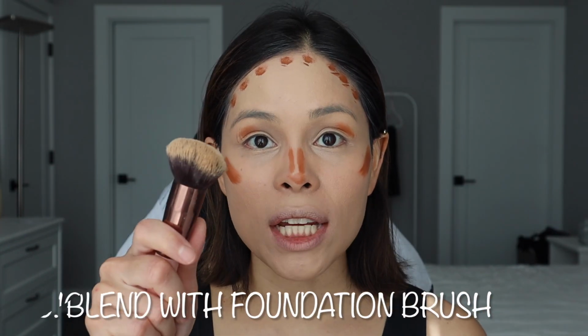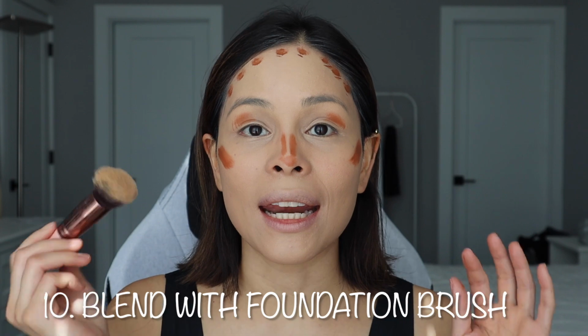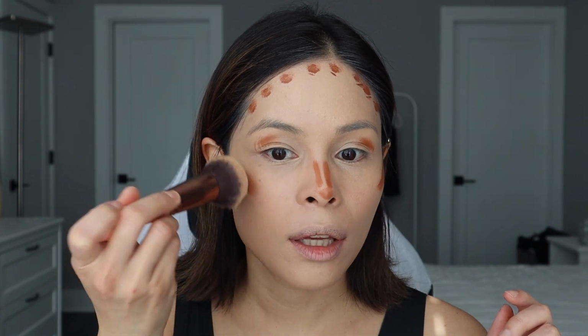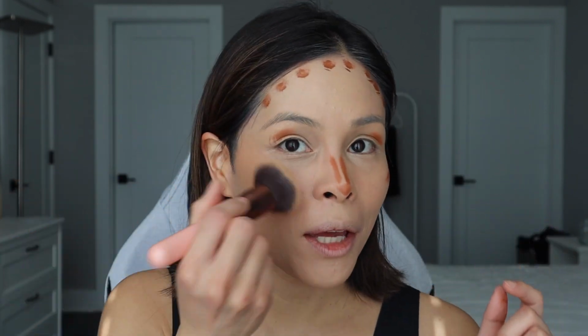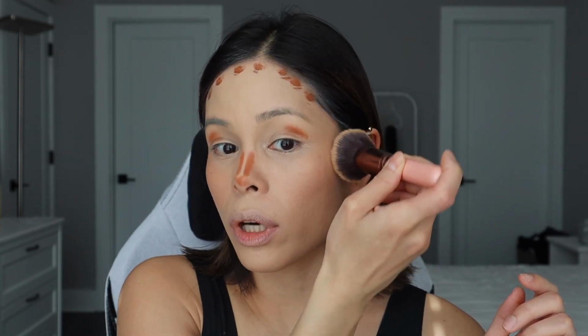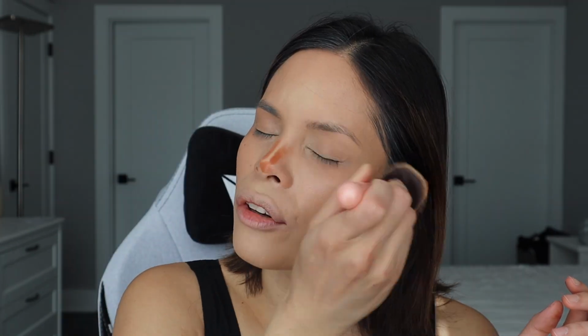And we're gonna take the foundation brush and we're just gonna blend. And again, we're only gonna do dabbing motions, no sweeping motion. So we're just gonna dab, focusing mainly on blending upwards. You wanna create that lifted, snatched effect. See, it's already looking pretty blended. So on the eyes, we just sweep. We can sweep on the eyes because I didn't put any green concealer.